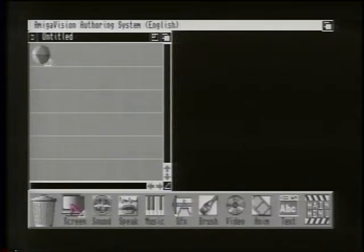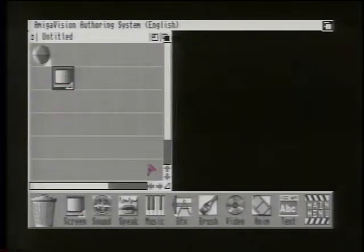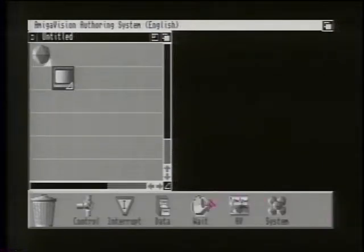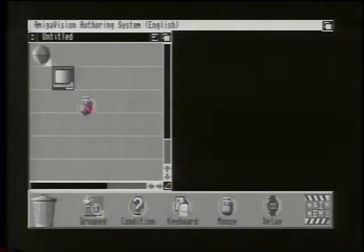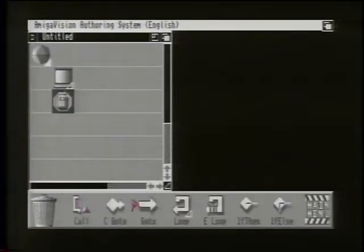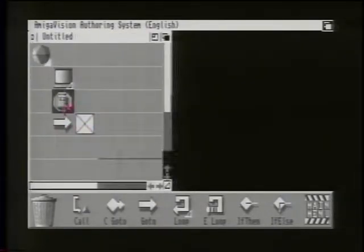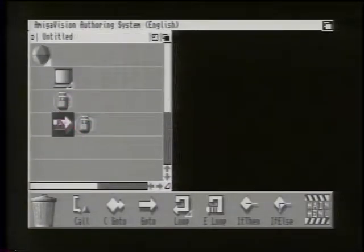For example, if I wanted to create a screen command to load a screen, I just pick it up and drag it into place. If I wanted to add some user interactivity, I would just take the mouse icon and grab it and put it in place. Perhaps if I wanted to add a little control structure here, I would add a go-to, which a lot of programmers don't like, and double-click on here and tell it when it reaches this point to come back here and go to this icon. And you can see now that it points back. Now, I've actually just created a whole program while we were talking.